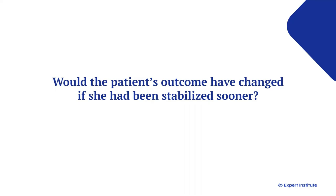So this is the million-dollar question, right? Would the patient's outcome have changed if she had been stabilized sooner? This, according to many of the attorneys I speak with, is the most important aspect of a medical negligence case, causation. Early review helps to see if this exists. And I hear also that it's the most attacked part of the case by medical experts on the other side.